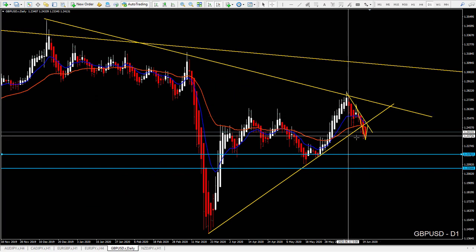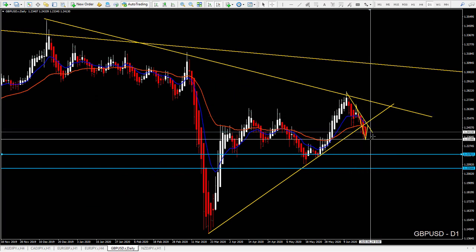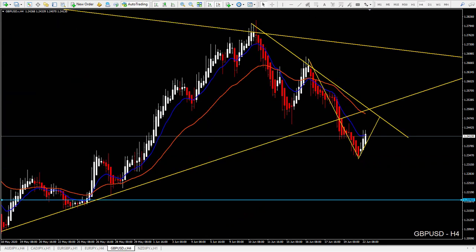There is still an option, because then we can say, okay, this is a false breakout, and then if you like, after this, you can start to look for buys. But your target is here. But I personally need to see how price will break it and how price will behave here.